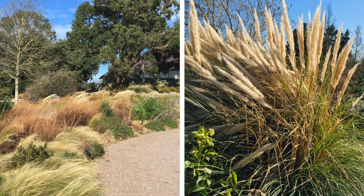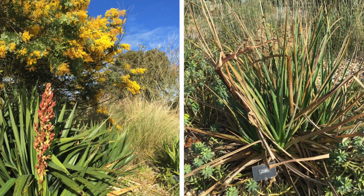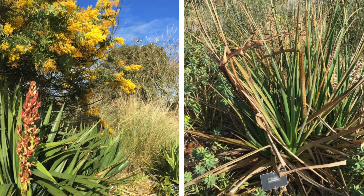and we're also relying on the structure. There are a great deal of yuccas and phormiums around, which give a brilliant spiky look. There's quite a lot of palms. And essentially there's a lot to sustain interest even when there's not very much colour.